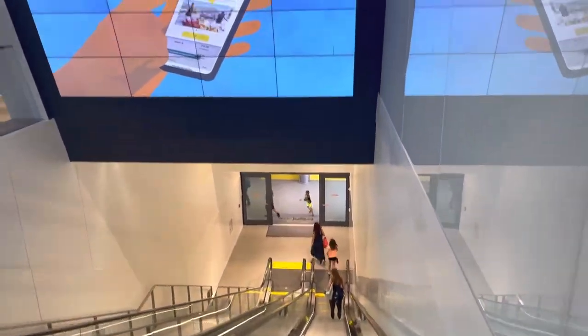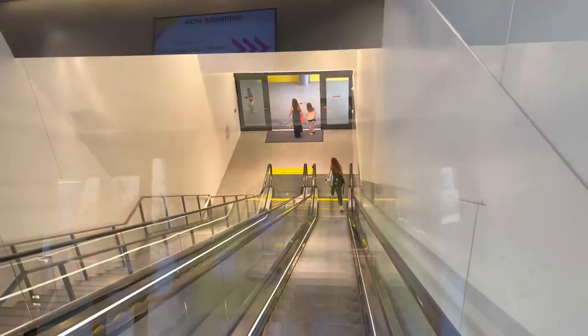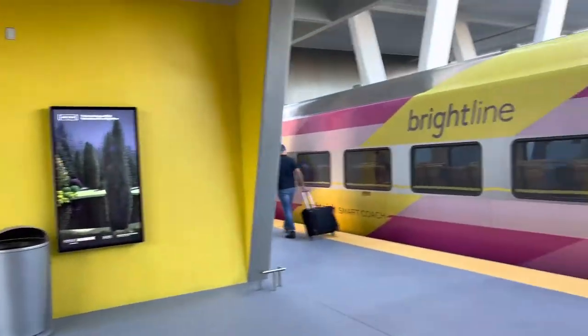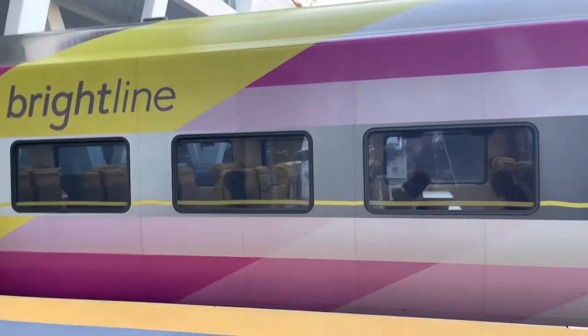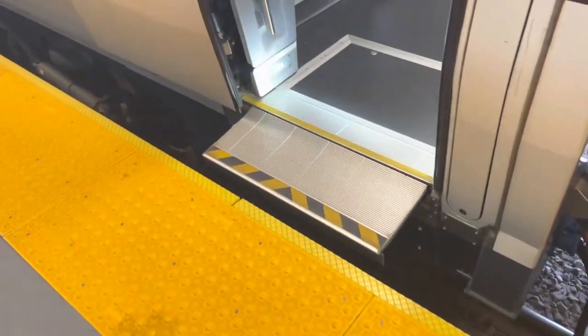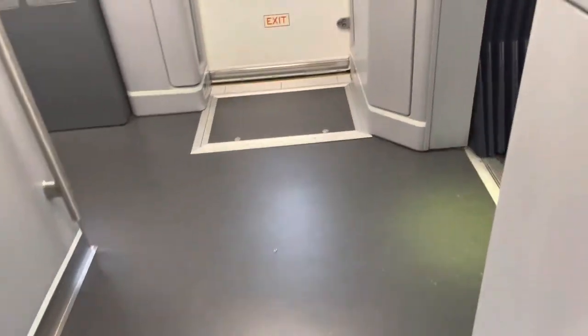It smells so good. When the train is ready to rock and roll, they make an announcement and everybody has to head downstairs to catch the train. It is super cool, super clean and super nice. The staff is really, really friendly and they guide you and help you out if you have any questions.